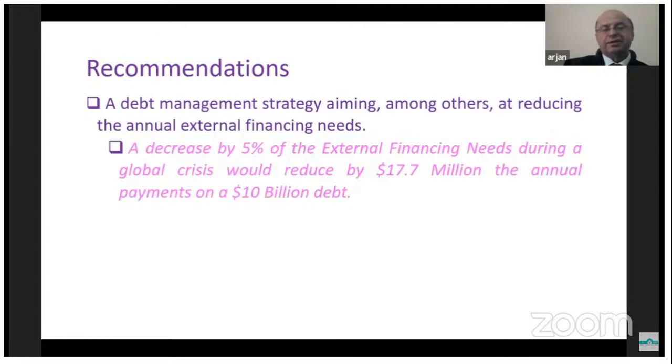So if you decrease by 5% the external financing needs, you have to pay less for a $10 billion debt. How much less? 17.7 million. It's not a big thing, but it's still very important, considering that it's done during a crisis period.